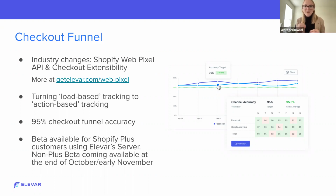We're taking this same action-based logic. Well, let me say the solution first. That was the old way, the load-based item. With server-side, the trigger is an order being created in Shopify. No more load-based dependencies. An ad blocker can't stop Shopify from creating an order. That's how we're able to get that 99% order accuracy guarantee between Shopify and your server-side destination, that action-based tracking.